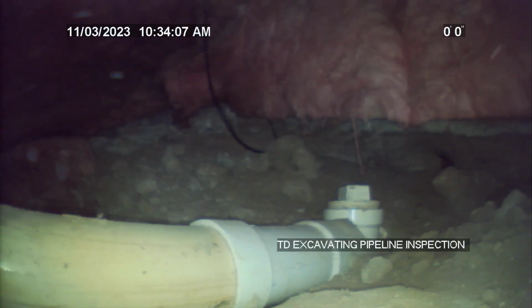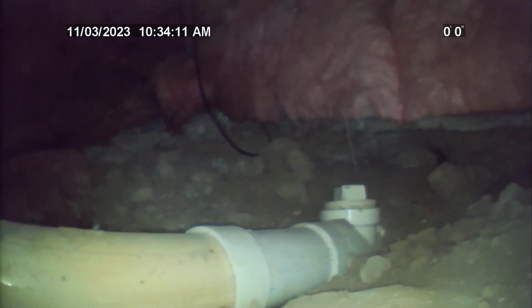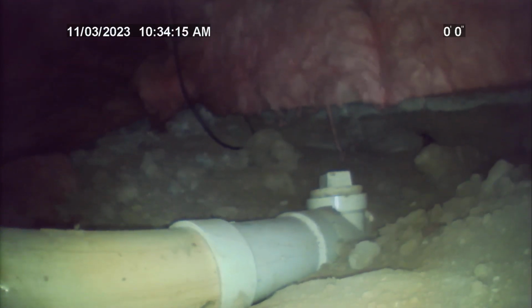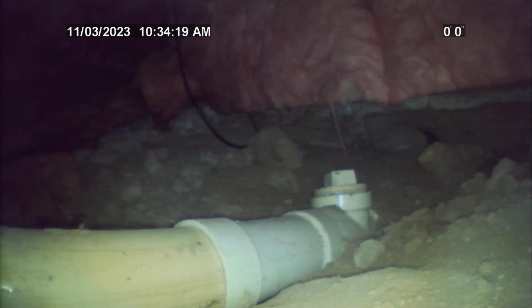554 Blossom Field Road, Fountain, Colorado, 80817. Going to be camering from the 3-inch Schedule 40 PVC cleanout in the crawl space to the City Main.